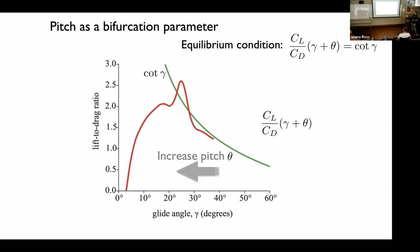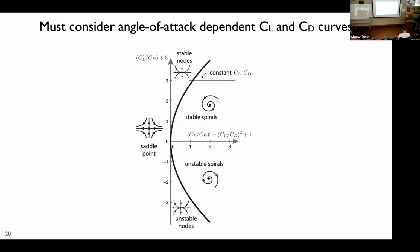And every time there's a tangency, there's going to be a bifurcation, most likely a saddle node bifurcation. So this is giving multiple equilibria. And we can classify the equilibrium points by just looking at the lift and drag curves and their derivatives as a function of angle of attack.